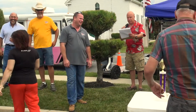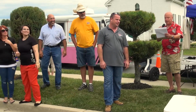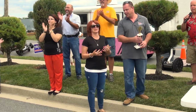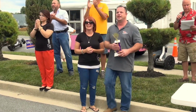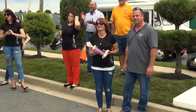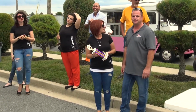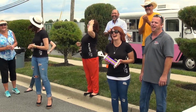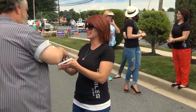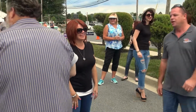And second place for Best Paint, number 26, M. Lawson. M. Lawson. Here he comes. He told me he's going to bring the other half of his car up next year. It doesn't even have a hood. He wants to ride through the car wash. There you go. Congratulations there, Mr. Lawson.